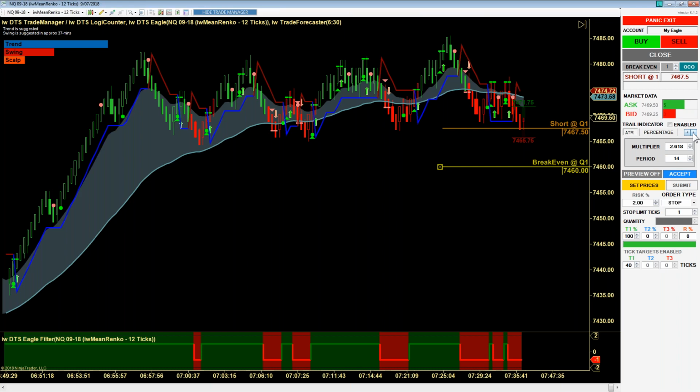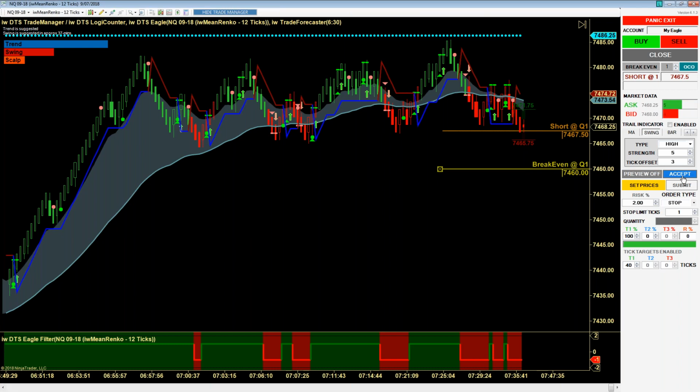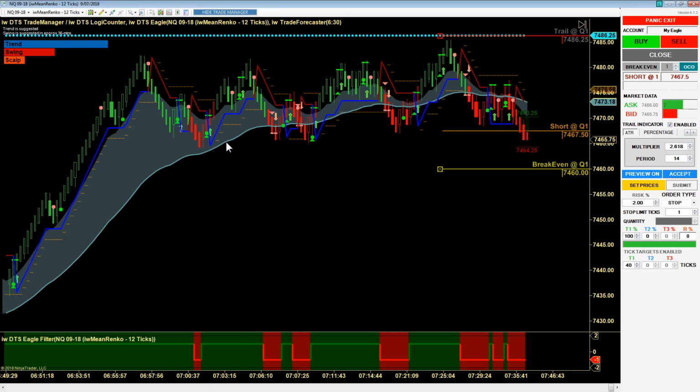All right, so I got filled to the short side. I'll get my stops in play. I should actually have these ready beforehand, but okay, let's see if we get any follow through. So the big test, these lows right here, and if I get some follow through on that, I will quickly change my stop strategy. In fact, I will get my bar high low ready.